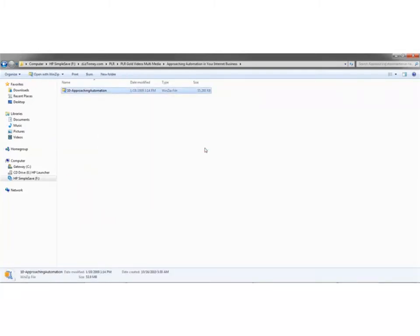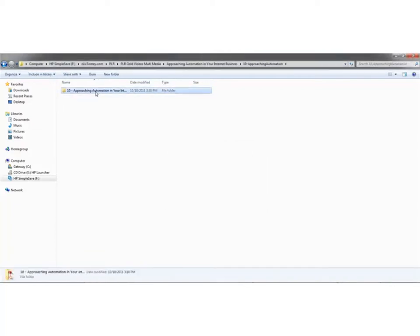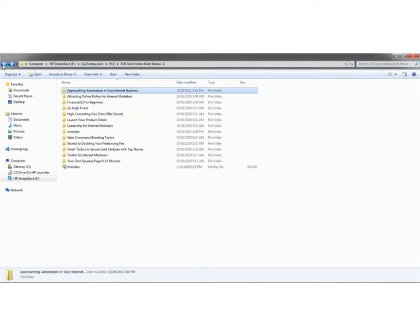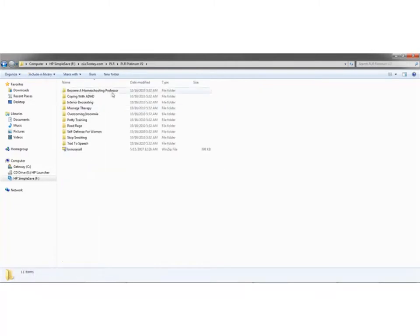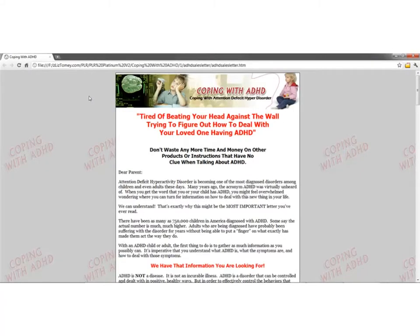Just trying to find one that I can show you guys here. But I needed to have the sales letter and everything like that with it, which I don't think any of these do. Daggone it. Nope, none of those do. Okay, let's see here. Peeler Platinum. Can't remember if this does or not. Okay, so this one does.